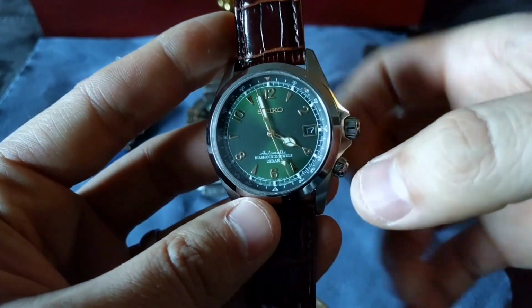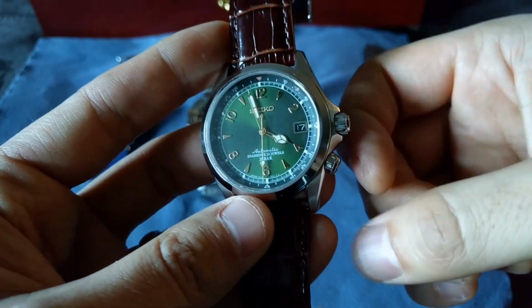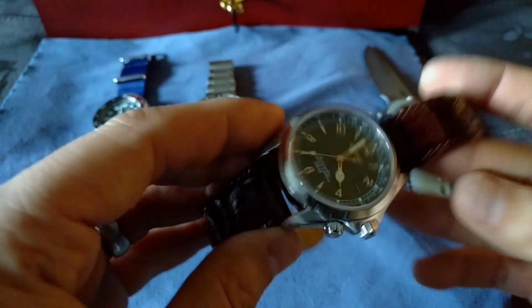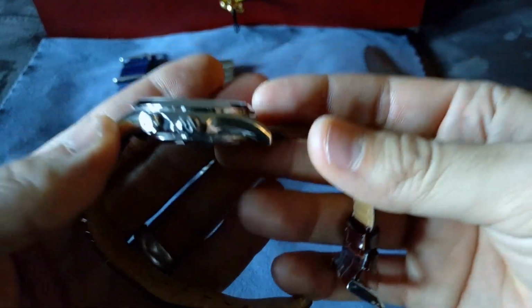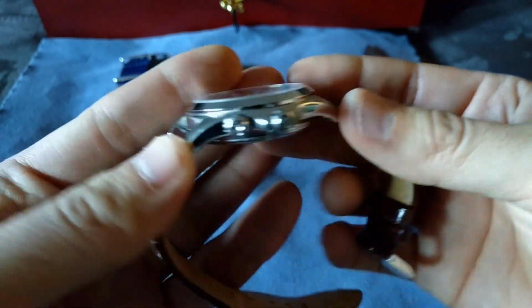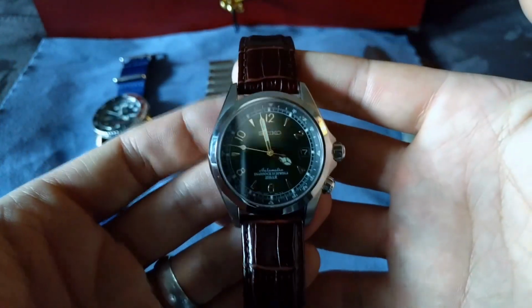So this set me over the edge. As soon as I saw this, I'm like, okay, Seiko has really stepped up their game. When I first got this, I was like, all right, I'll never need a Rolex because just this finishing, or a Grand Seiko, I should say, really. Just the finishing on this, it was just so beautiful.